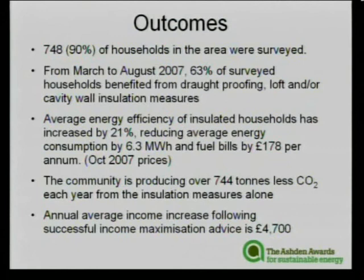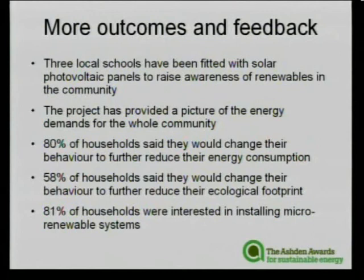You saw in our film that local schools were involved with solar panels and energy lessons, and we also saw earlier the two inspiring presentations from Ringmer and Sand Hills. The depth of knowledge these pupils demonstrated should reassure us all that the decision makers and facilitators for change for our future are already on the right track. Information from a questionnaire that we issued indicated that over 80% of households, perhaps under pressure from their children, said that they would change their behaviour to further reduce energy consumption. And we're also interested in installing micro renewable measures.